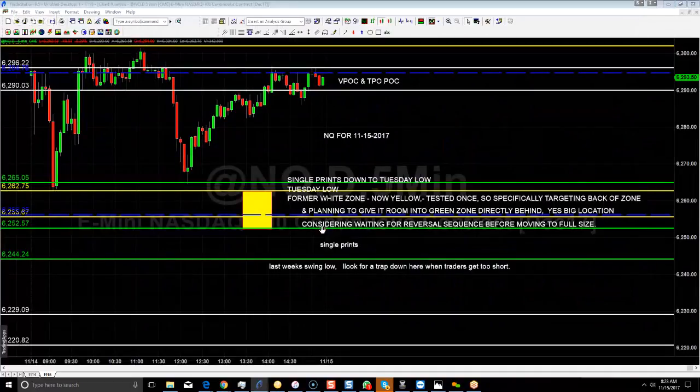Okay, so on NQ, I wrote a couple of notes. This was a former white zone that I said, specifically targeting the back of the zone, which is exactly what hit last night, right? For a target back out, I still expect this to give a response. We're trading at 62.68. To test this will be roughly a 13-point rotation, not a 30-point rotation.